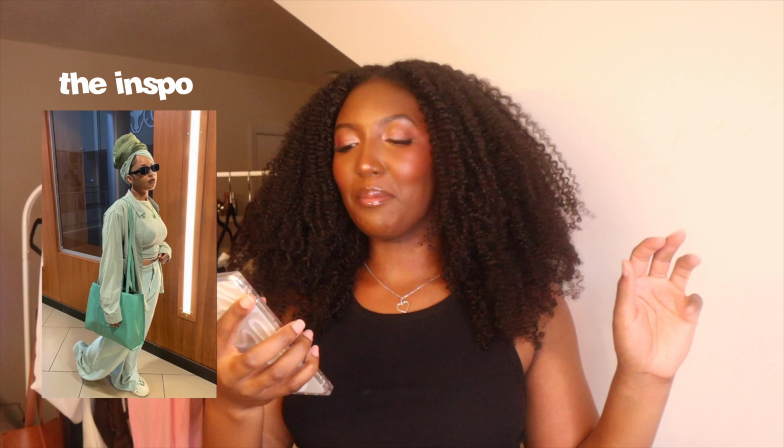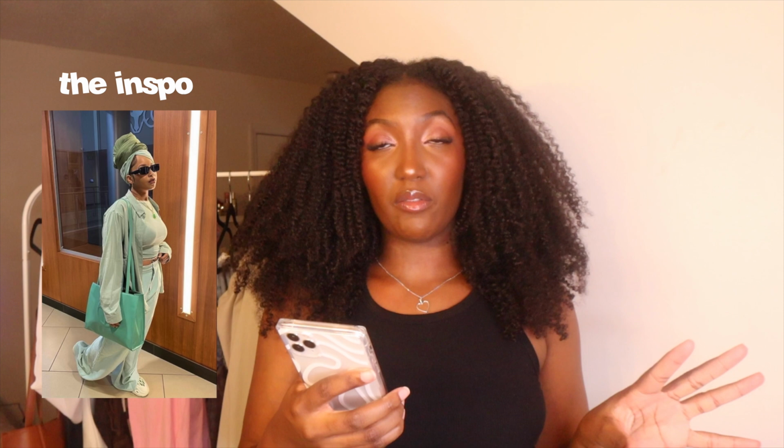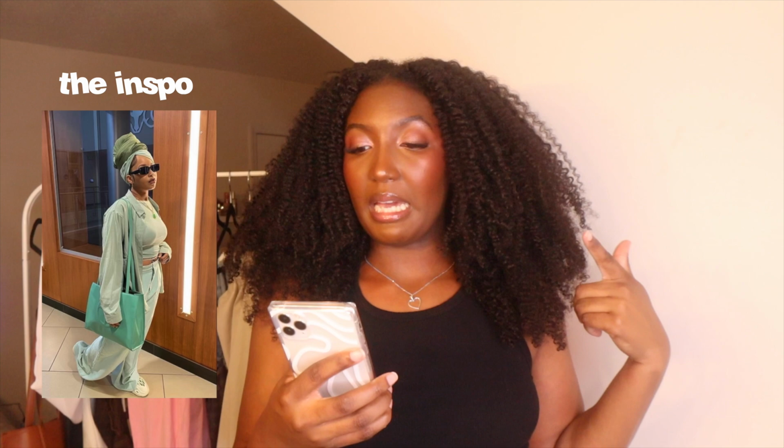I don't think I've done a full-on monochromatic outfit look, and maybe I'm lying. I don't think I have fully committed to a monochromatic outfit, and this one is definitely monochromatic. It gives very, very earthy vibes. She has her head wrapped up in this picture, and I'm definitely not about to wrap my head up, because who's about to get all of this hair inside of a head wrap?